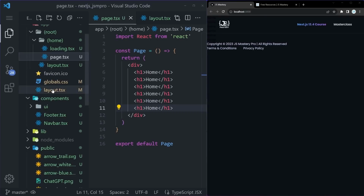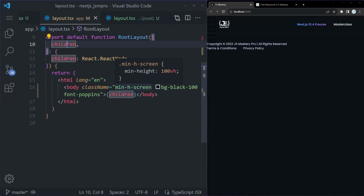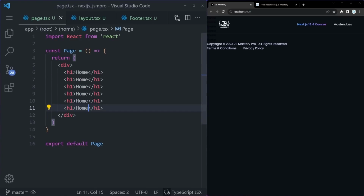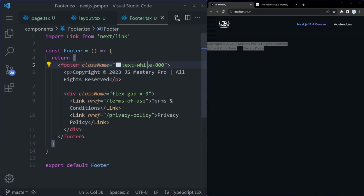So let's see our general layout right here, whether we have defined that properly. min-h-screen, and that's being taken by the entire page. But for now, at least we can see what we're doing on the footer. And then as soon as we're done with it, we can move to the main contents of the page.